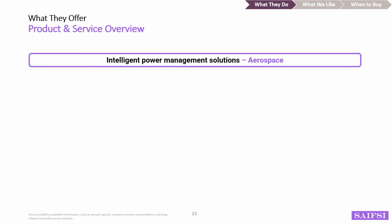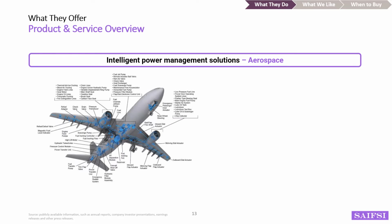Another type of Eaton's customers is the manufacturer of aircrafts. Think about fighter jets, passenger planes, helicopters. These are highly engineered components that go into an airplane and regulate the airflow, electricity flow, and fuel flow within the plane.